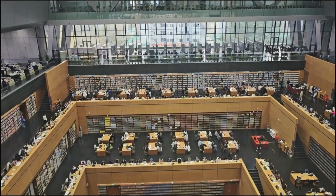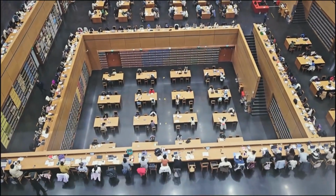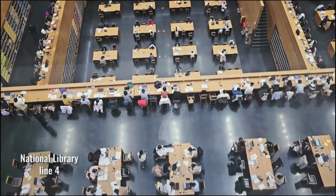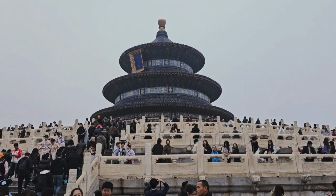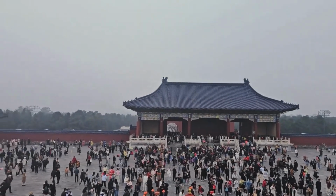How to get there? Take Metro Line 409, get off at National Library Station. Visit time's about half an hour. Next stop, Temple of Heaven. It's massive. Kilometer walk from entrance to temple. Don't miss the round altar where the Emperor, the Son of Heaven, held key ceremonies.